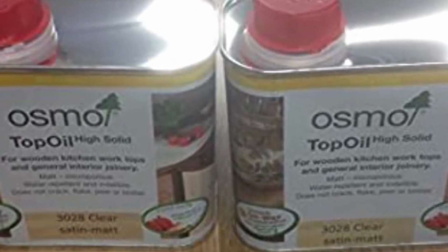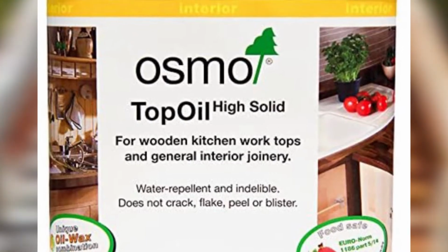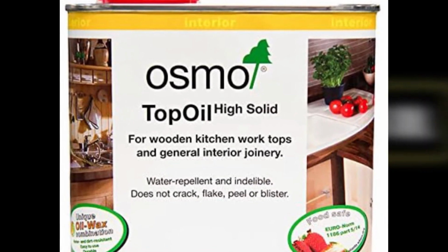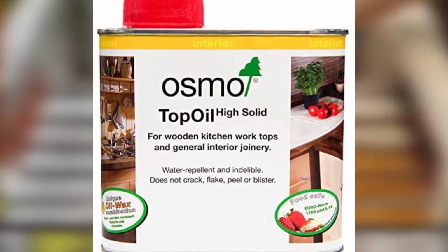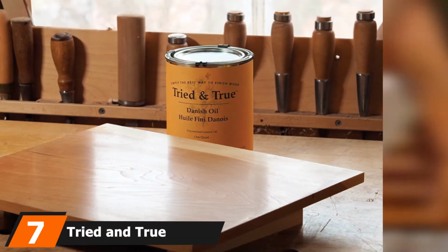It resists scratching and helps you clean dirt and grime off easier. You can keep conditioning your wood piece without having to remove the top oil coat and without sanding things down. It's easy to use and it doesn't add any color to your piece aside from deepening the color slightly due to conditioning. Next at number 7 we have Tried and True.